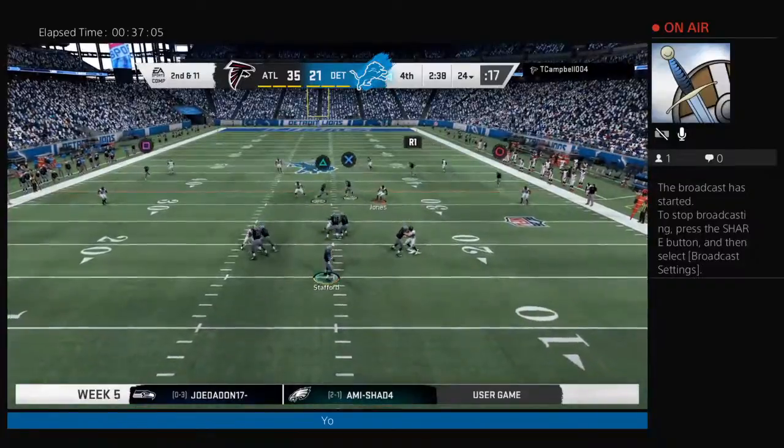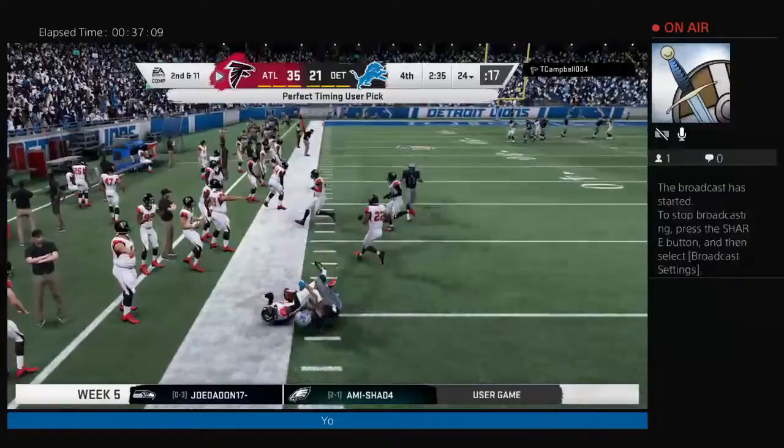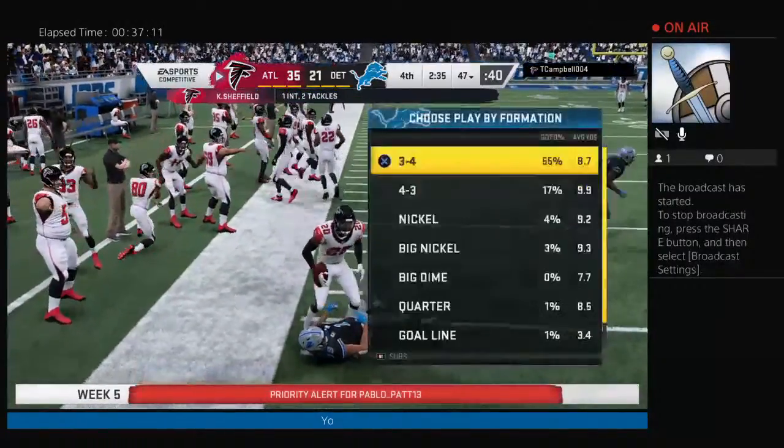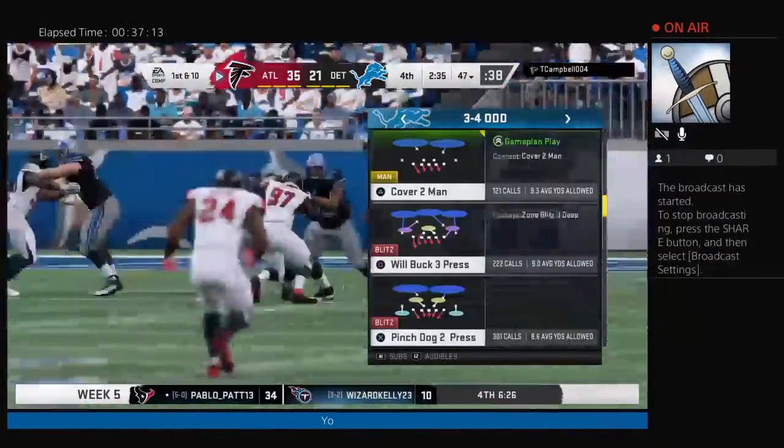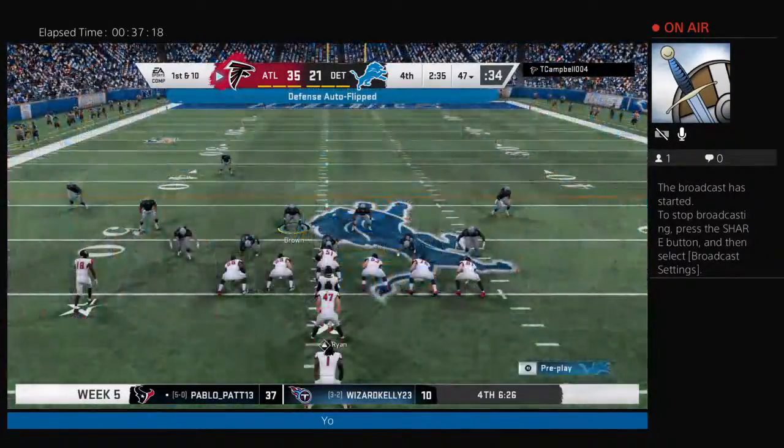On 2nd and 11 now. Stafford, he's going to fire this thing. And this is intercepted. And that should do it. Picked off at the 47. And his guys are going to get the football at their own 47-yard line.